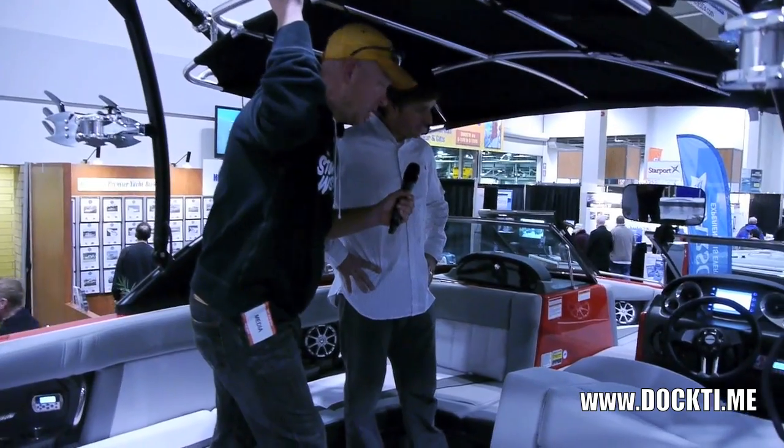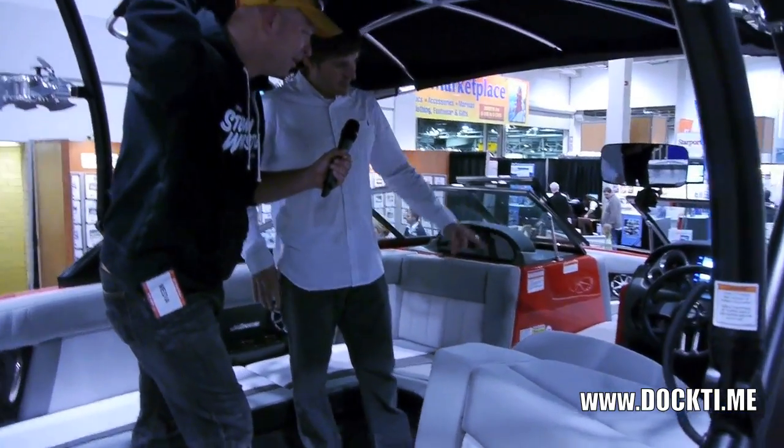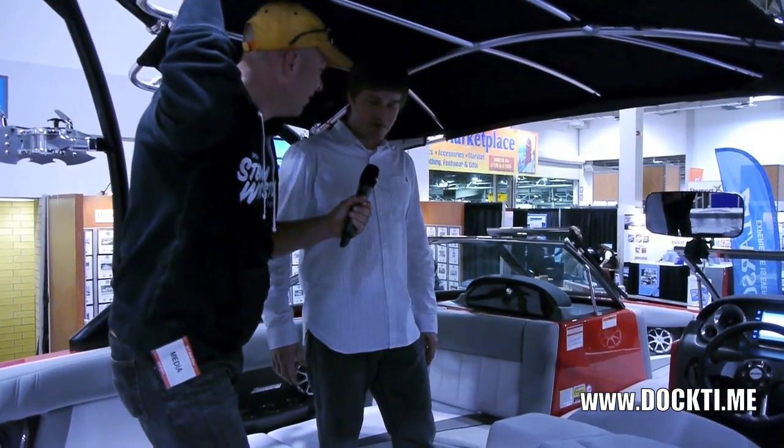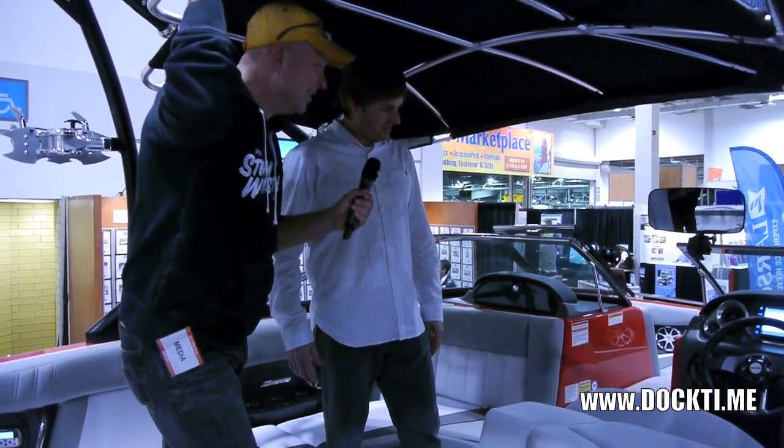And the sound system. Is that a subwoofer I'm hearing? Yeah, this one has about 13 speakers, I believe. 12 speakers, 1 sub, 3 amplifiers, 2 batteries. Lots of unique features. Yeah.